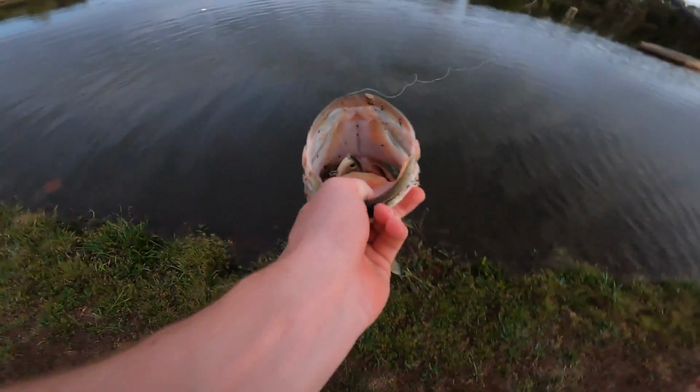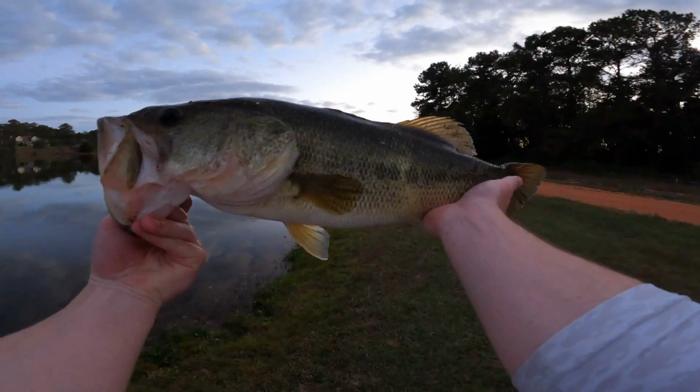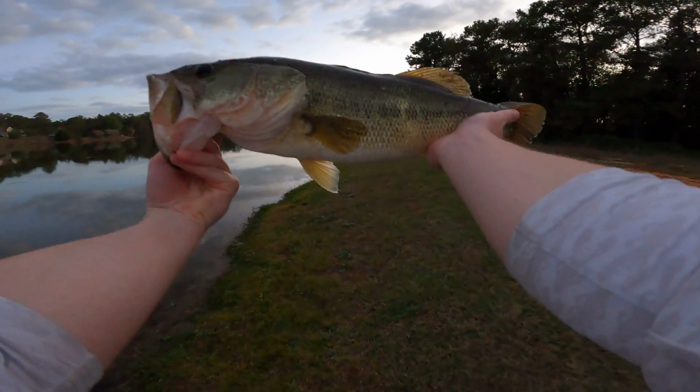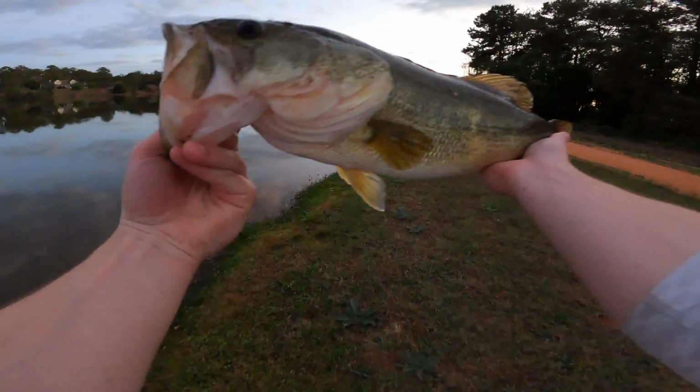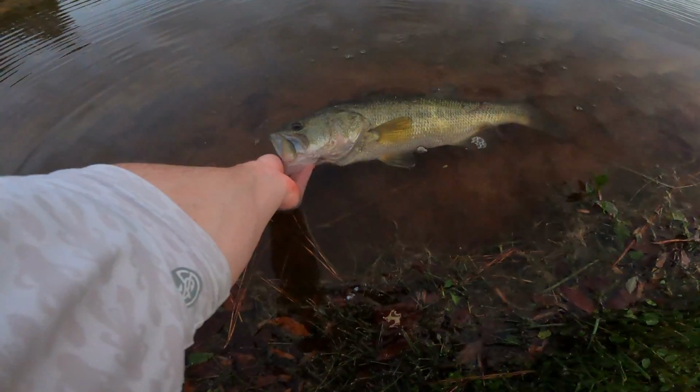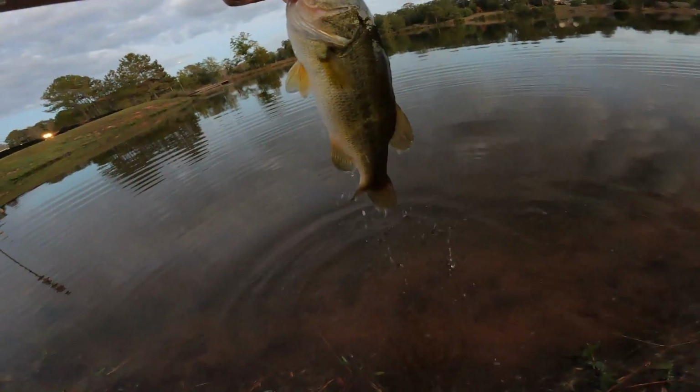Oh my gosh. Look at that. Oh my gosh, that's a giant. Oh, we gotta get him back. I gotta get pliers. Look at the fish. Look at that. That is insane. Bro, he literally almost completely swallowed the fish. He almost had the whole entire bull shad down his throat. Oh my gosh, that was sick.